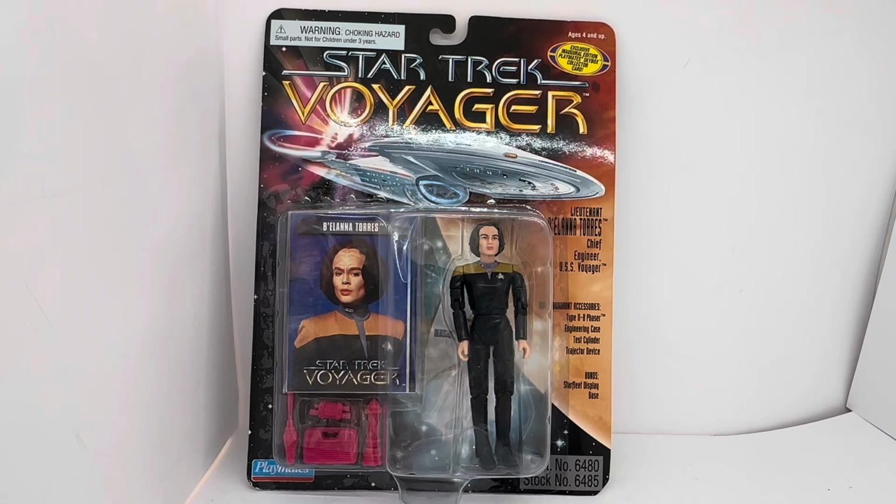And today we are looking at something that is now quite old and becoming rarer and rarer. We are looking at the 1995 release by Playmates from their Star Trek Voyager series of action figures. And this particular action figure is of B'elanna Torres, Lieutenant B'elanna Torres, who was the chief engineer of the USS Voyager, and she was notable because she was half human, half Klingon.